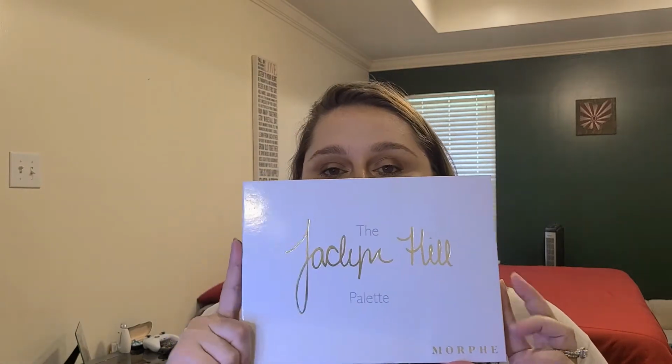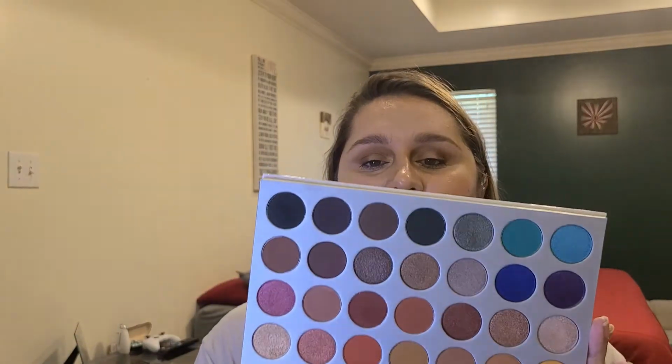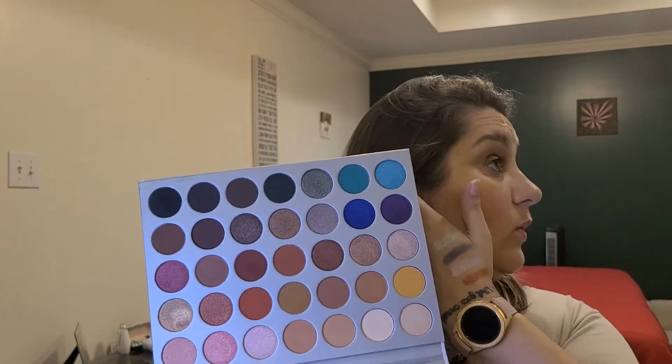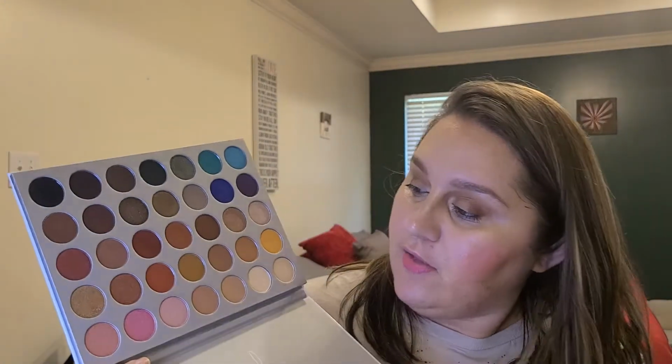Another one that you will see in so many people's collections. This is the Morphe and Jaclyn Hill palette, and this is before they re-released it. This is the original release. There have been some rumors, I guess, that things got reformulated after the re-release, and they don't swatch the same. I actually watched a whole video on it from Jen Loves Reviews. But I do enjoy this palette, and I always pull it out and think, oh, I'm gonna do this great colorful look, and then I stick in the shades up here and everything ends up being neutral.